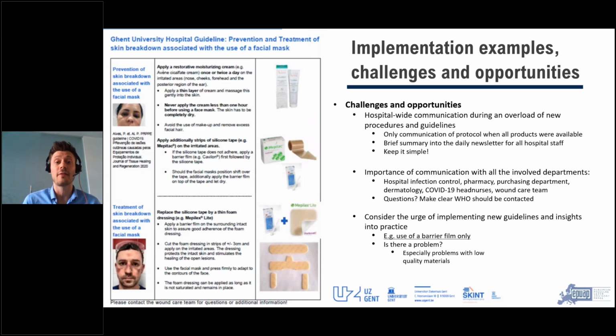Last tip also was, if there are questions, make sure that there's one person they should contact, because also, as you see, a lot of departments involved, a lot of contact persons. If that's not clear, again, you will create maybe chaos.